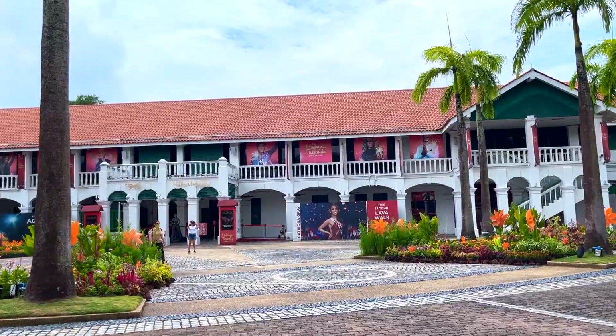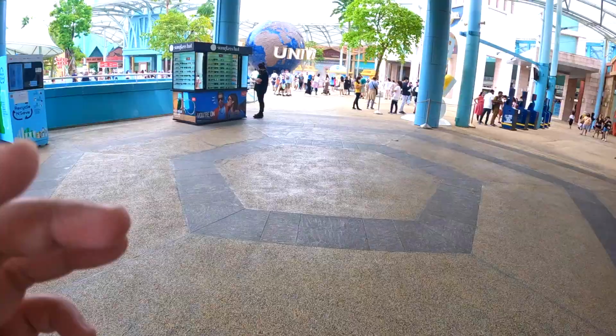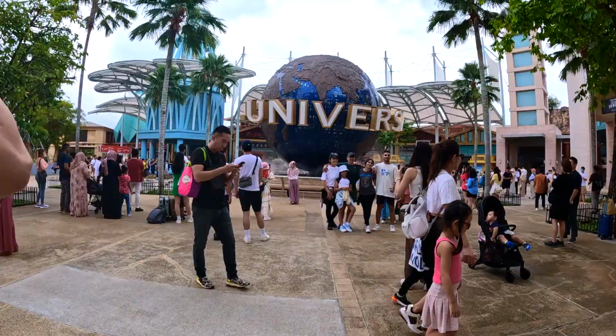This one is Madame Tussauds. This one's the Wax Museum. We didn't go here. We didn't go to the Wax Museum. We're finally here at Universal Studios! A picture.